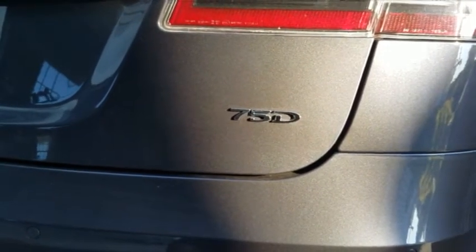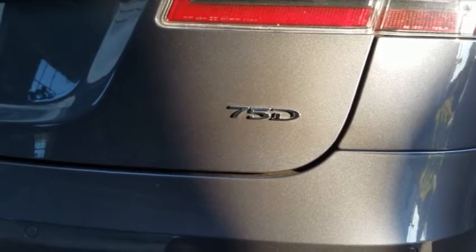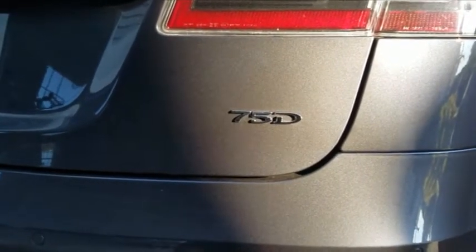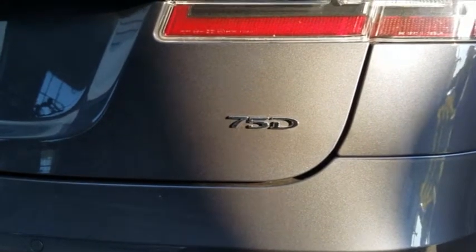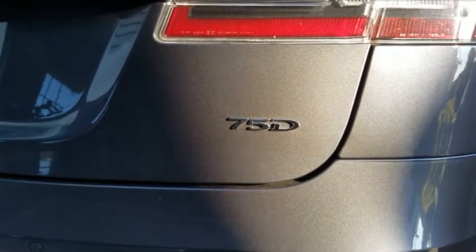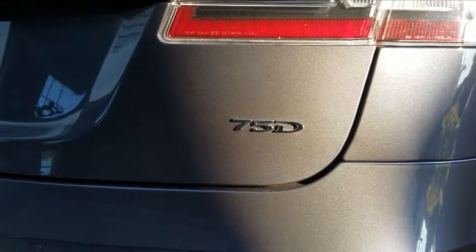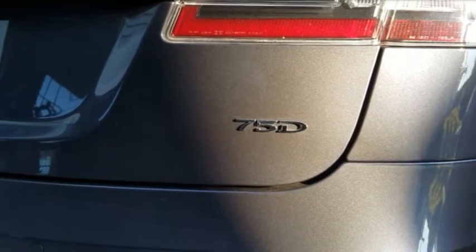If you don't have a dual drive and you get rear-wheel drive, you're going to have a lot of problems when the weather's bad. Now, if you have multiple cars and you're just getting this as the summer car, then yeah, get the rear-wheel drive. But if it's something you're going to drive all the time and this is going to be your main car, please do not get just the 75 rear-wheel drive.